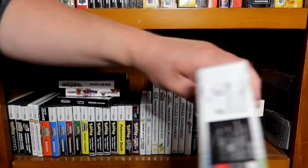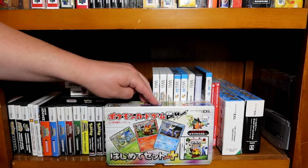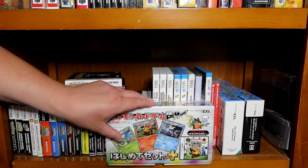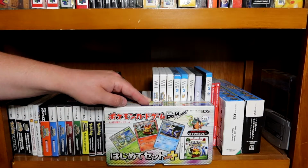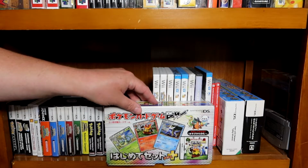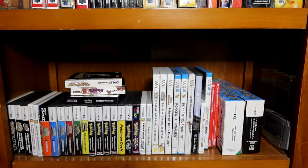And last but not least, I have these 3 titles over here. So I'm going to show you guys this one first. This is actually a Game Boy DS game that lets you learn how to play the Pokemon trading card game. It comes with Superior, Emboar, and Samurott promo cards. And basically, it just teaches you how to play the Pokemon trading card game. It's not overly fancy, but it's just really, really cool.